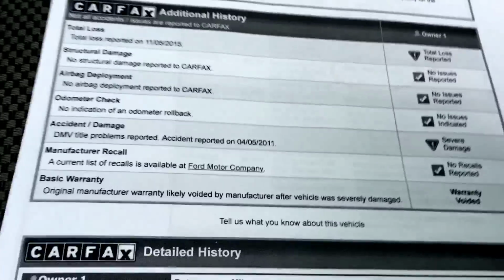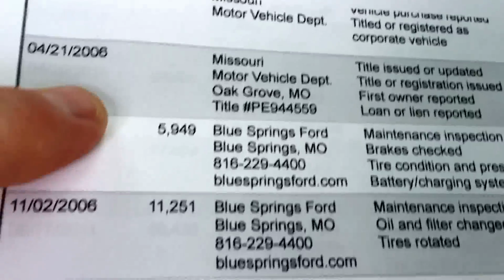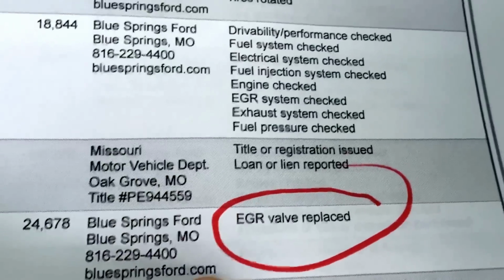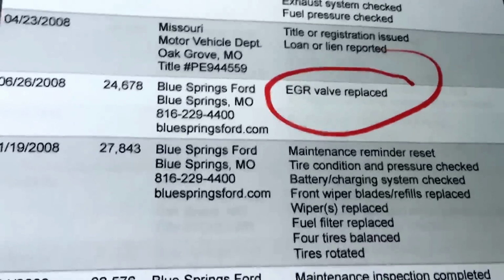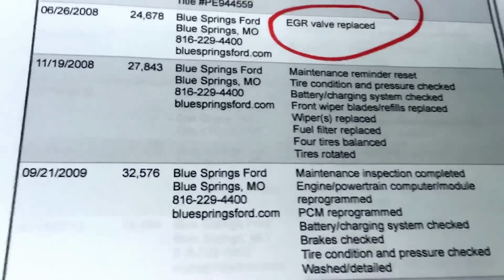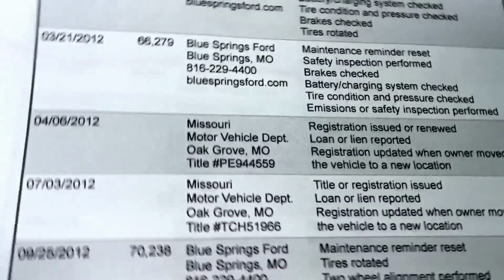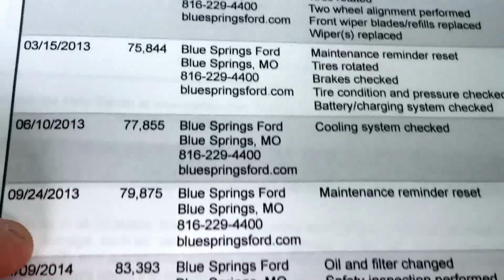That would be that. And one owner. Then you just start. Blue Spring Fords, just like on the back of the truck. EGR system, EGR valve replaced at 24. Lots and lots of service. Tires, PCM reprogrammed. Just on and on.